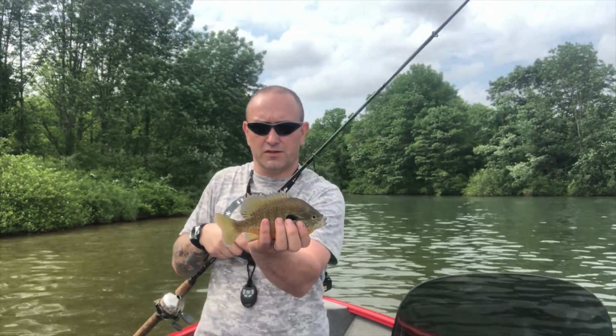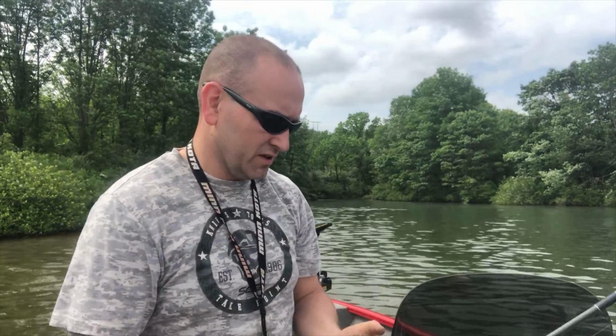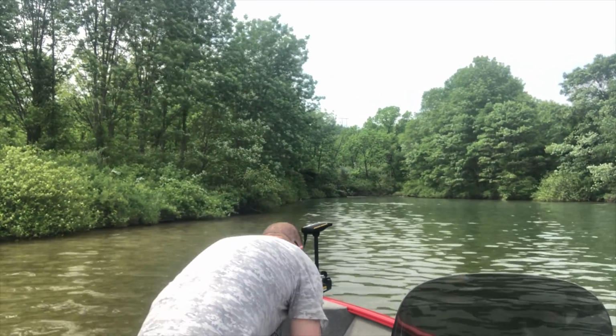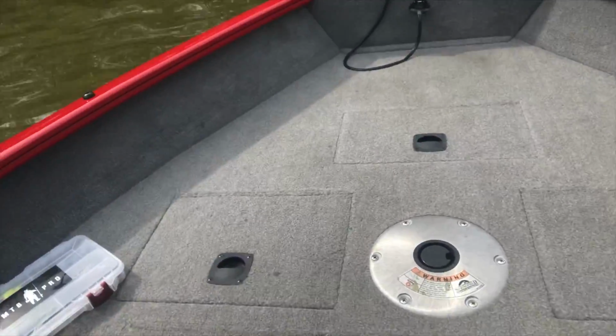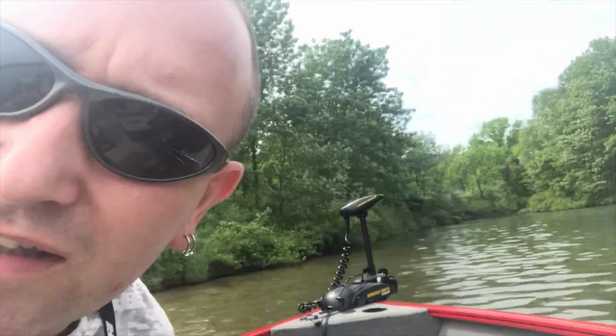Decent one, pretty looking fish. Measure him quick. 8 inches on the money. That's a pretty decent one. Looking for a 10-inch one, a monster. That's the goal for today.